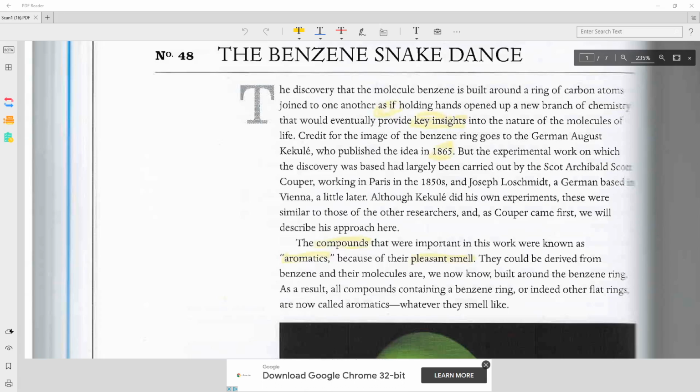But the experimental work on which the discovery was based had largely been carried out by the Scot Archibald Scott Cooper, working in Paris in the 1850s, and Joseph Loschmidt, a German based in Vienna, a little later. Although Kekulé did his own experiments, these were similar to those of other researchers, and as Cooper came first, we will describe his approach here.